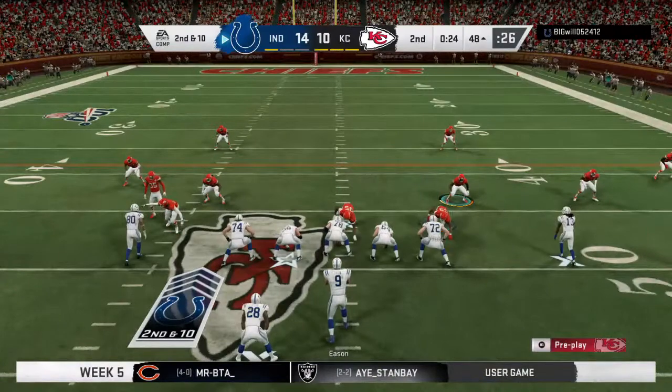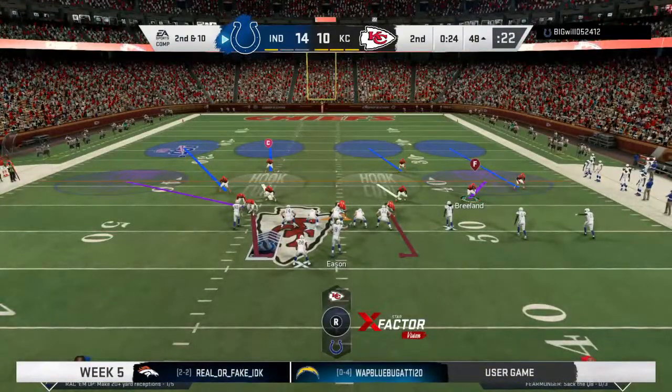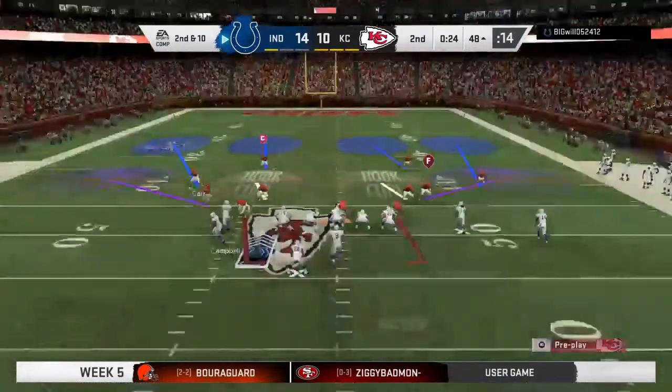Every day, any day. Hey, box truck, box truck. Let's go, Mike 50, Mike 50. Hey, watch the slant, watch the slant. Yo, go, go. Mike's 50. I got you, I got you.